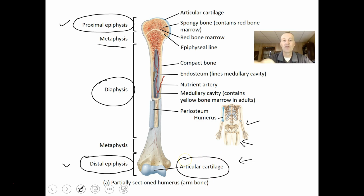Articular cartilage is going to be found on either end, and this cartilage is a hyaline cartilage that cushions the impact of bone on bone. And it's very tough, it's very hard, it's hard to even cut with a knife, and we'll see some of that in lab when we do the chicken wing dissection. So articular cartilage is really important. When it breaks down or becomes ossified, you have arthritis, and that's a very painful condition when the articular cartilage wears out.